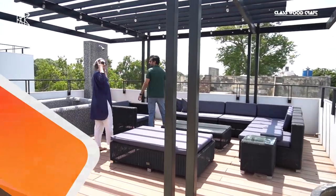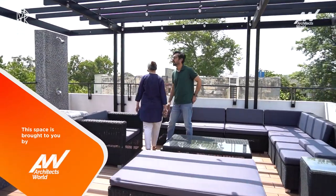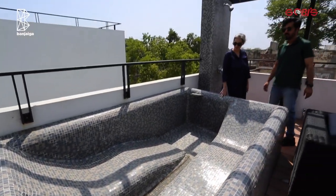I think if it's semi-covered, then it'll be more usable for Lahore. They can have, you know, it's high-end. It's classy done. High-end house.